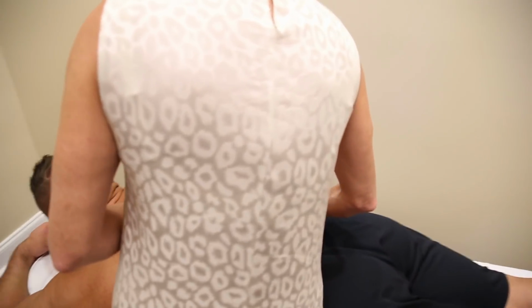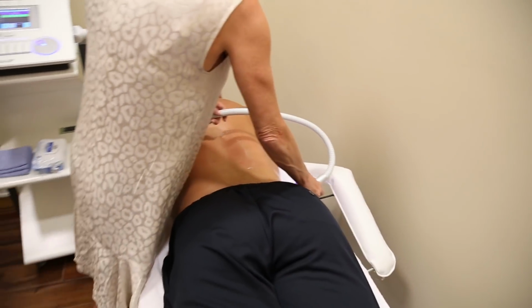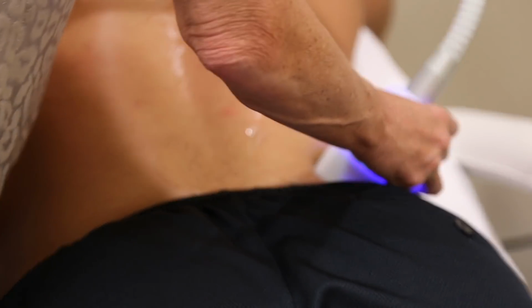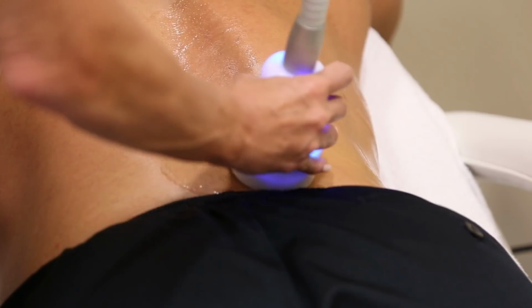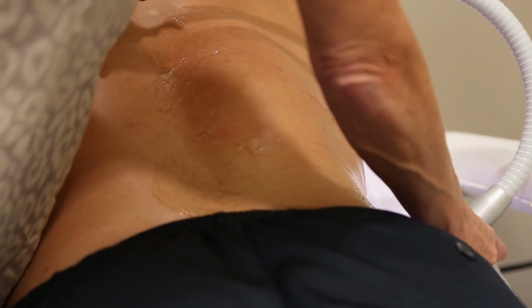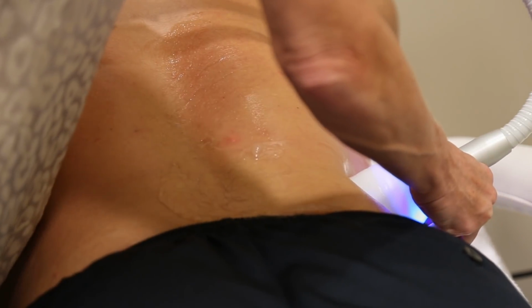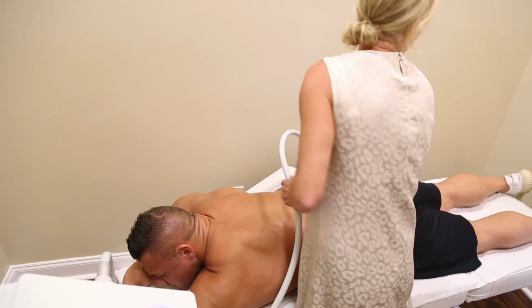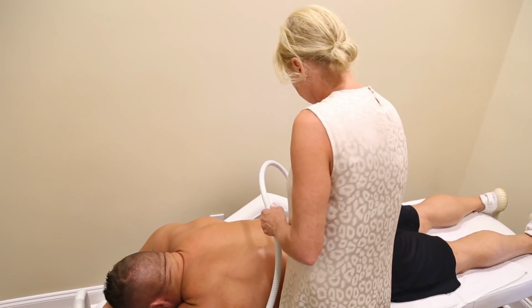I think for most men, this area is pretty stubborn. It is. It's our most popular area to treat. So of the 100 or so clients throughout the United States, the most popular and most requested is the love handle region. I'm going a little bit slower. Yeah. Great, gotcha.